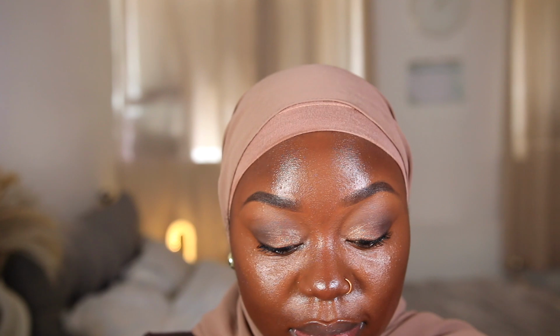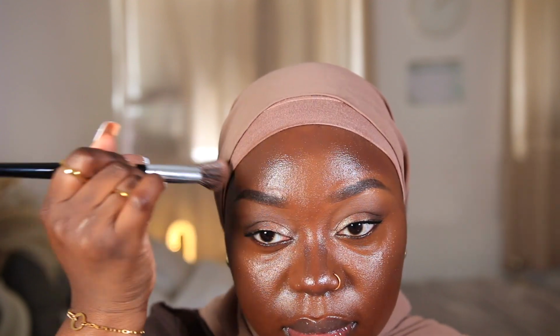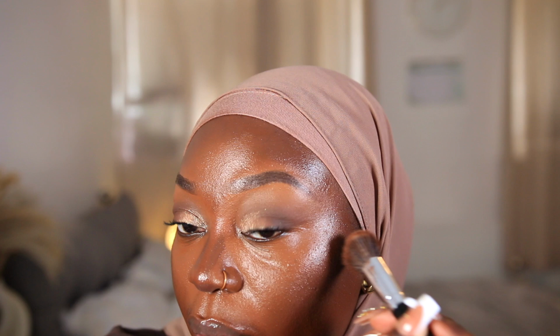I mean, she's there. Okay, I don't know if it's me, but it's putting a little grey on my skin. I believe this is the deeper shade. Obviously not deep enough, but you can see that they're making progress. This product actually blends out really well, but for some reason it is putting a little grey on me. Can you guys see it on my nose?